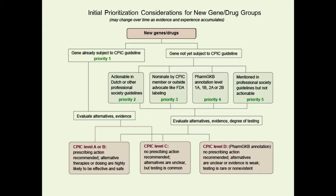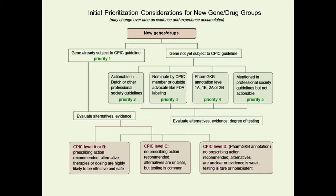And then of course, we have to go through the evidence and make sure there's enough evidence that really supports that association. So CPIC has 4 different levels that we put our gene drug pairs into. So we have the CPIC level A or B, which is where there's a prescribing action recommended. We call these actionable, which means you can change your prescribing habit based on that patient's genotype. And it's usually because there's an alternative therapy or dosing that is highly likely to be effective and safe.